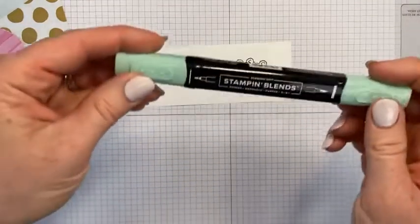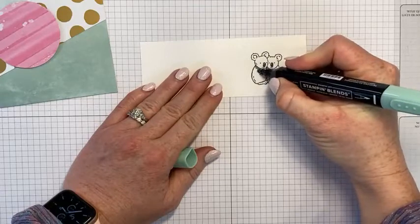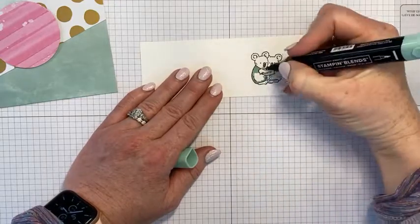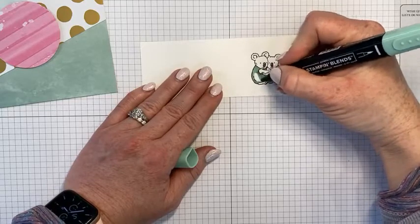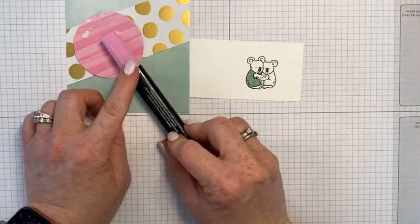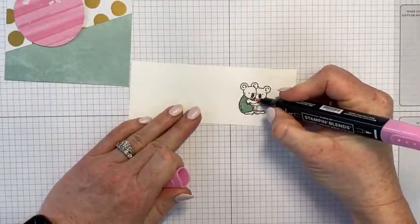I really do. Okay, I'm bringing in the Mint Macaron to coordinate with our card base. And I'm going to color the little koala over here in the Mint Macaron. So this is the dark or light? Dark. Okay, and we're just going to color the little chest here too. Okay. And then I'm bringing in the Light Polished Pink. So this is a retiring blend to coordinate with the paper that's on the front. And we're going to color the little koala over here.